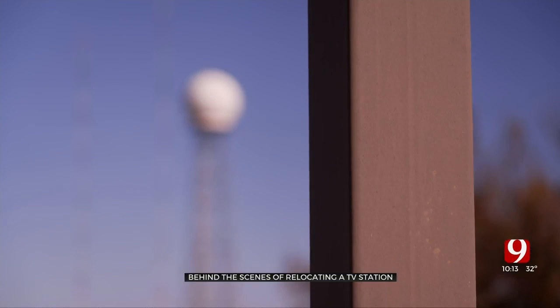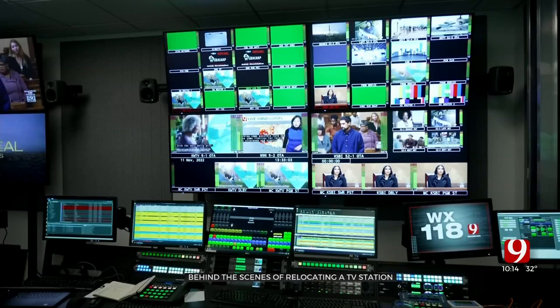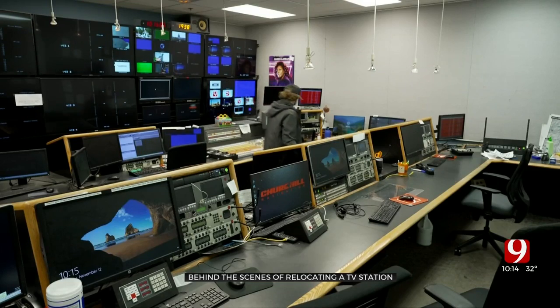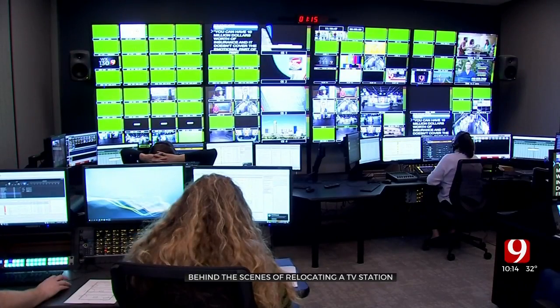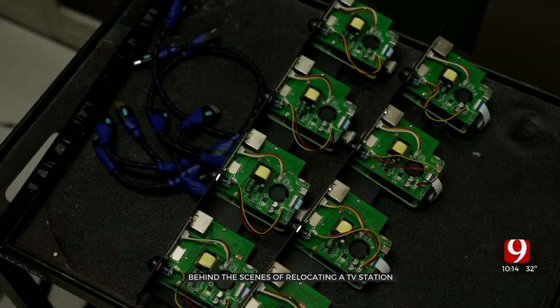The towers, the satellite equipment, and our 1,000,000-watt Doppler radar all stay at the Kelly facility. We'll access them from our downtown building. If you can't move it, then you have to recreate it. So it's kind of like if you want to take the engine out of your car and plop it into another car, it's not as simple as just picking it up and moving it over there. A lot of it's just trying to engineer on the fly.